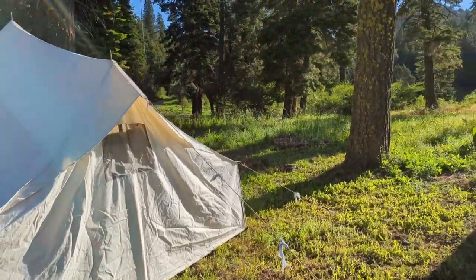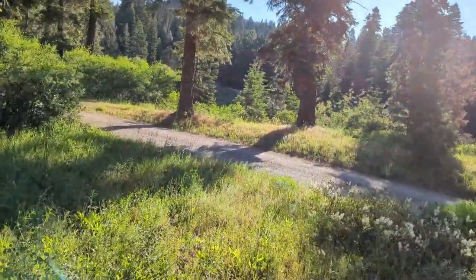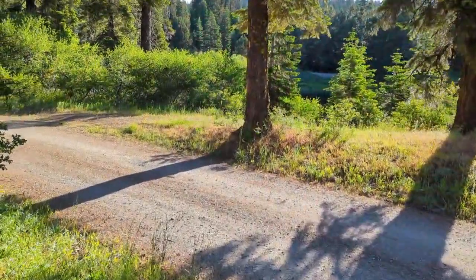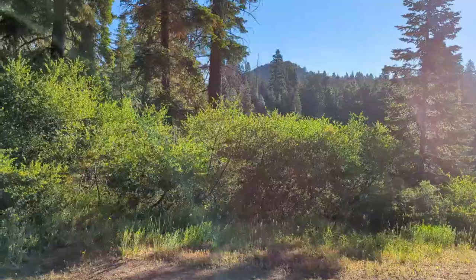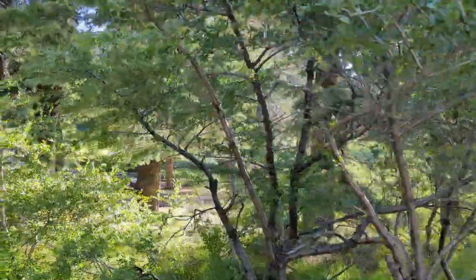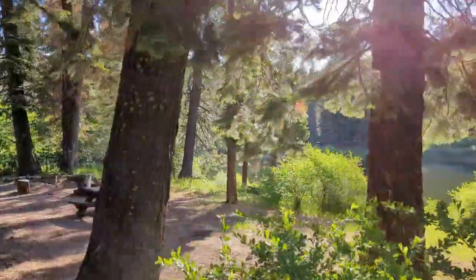We'll walk down to the lake from our campsite. It's not too far. It's early in the morning. There's only 7 spots at this campsite here, and it's really quiet. This is the busiest day of the year, and there's only ourselves and another couple that were camping up here. They've since left, so it's just us this morning.